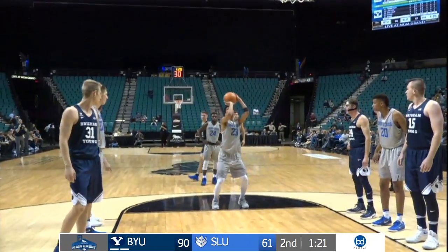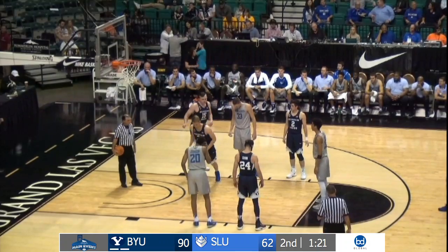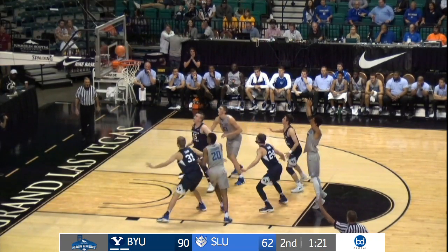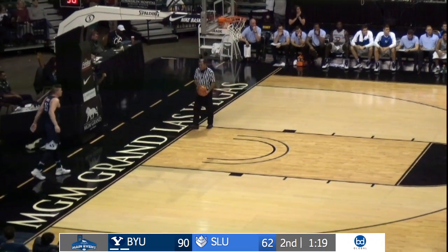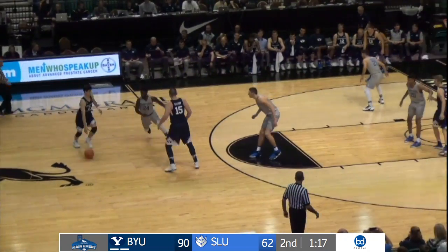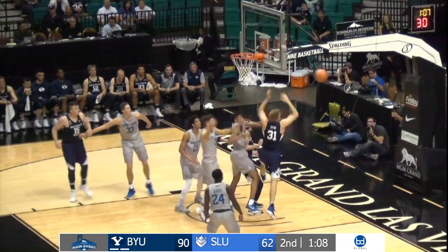So it's been a game of runs tonight. The current run is 26-5 over 8 minutes. And St. Louis just had that drought where they couldn't score. I mean, they've just made a couple of field goals out of 14. So they were 2 for 14 and still struggling from the field. And off the miss, it goes out of bounds to BYU. Again, we're going to have the camera action of the teams warming up, and then we'll pick it up with the play-by-play in the start of that second game as soon as they're ready.